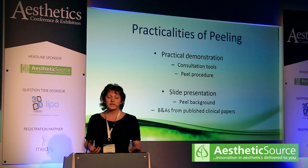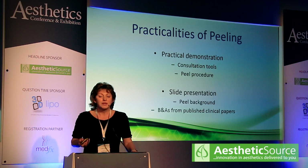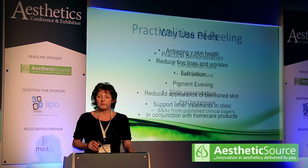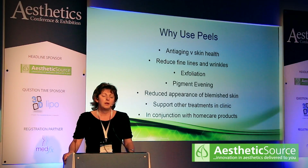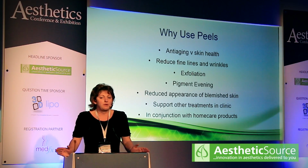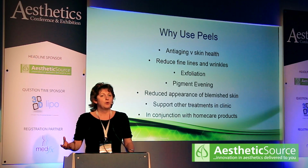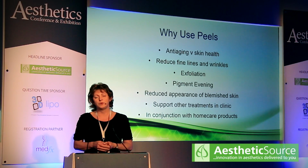So, consultation tools and peel procedure. I'll watch for the middle slide coming up there. So I'm going to talk to you a little bit about peeling background while we get set up in the back. So let's have a look first. Why are we using peels? My training historically has been that we're using peels to peel away the skin, whether it's for anti-aging or the other indications that we can use peels for.